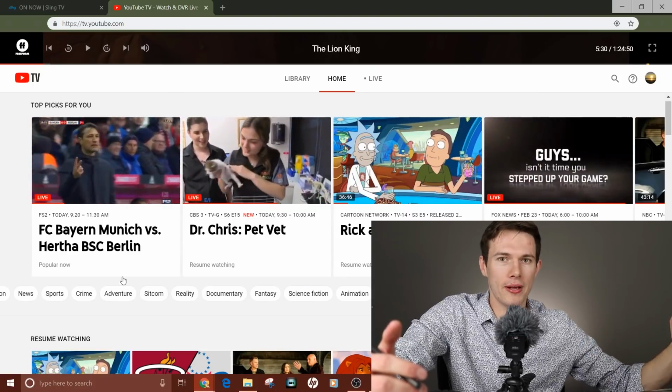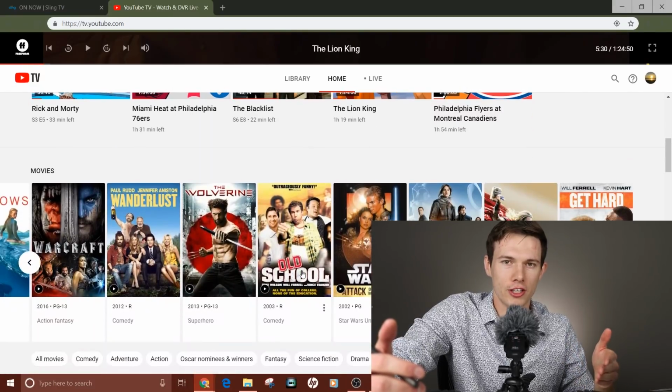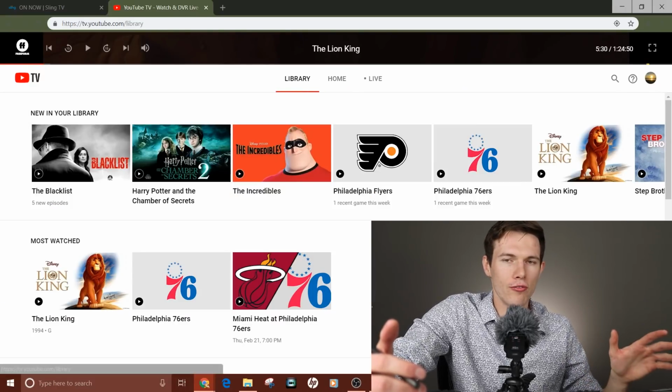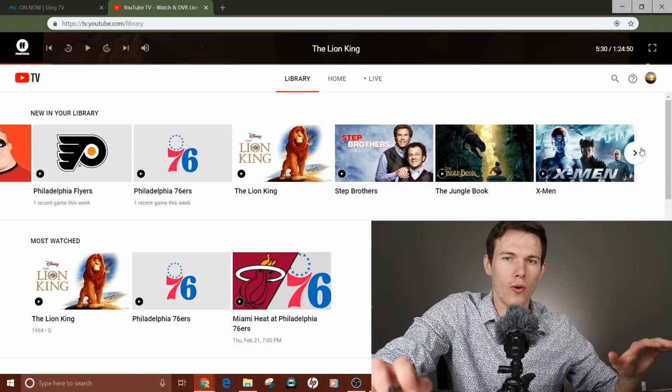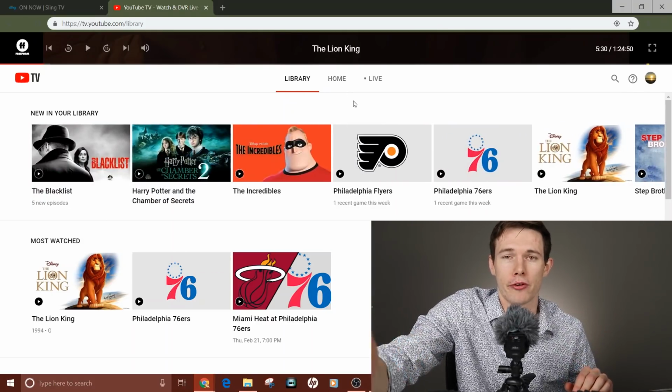So they all have their own topics, their own homepage, and it's all going to be customized to what they're interested in watching. Likewise, they all get their own DVR, so they can all save as many shows as they want into their library, and it doesn't get cluttered or mixed together between different family members or different roommates.